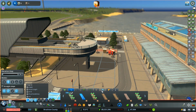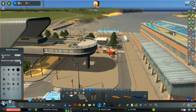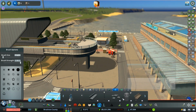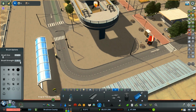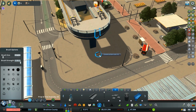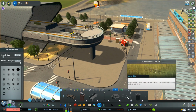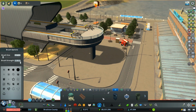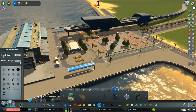And then maybe we can get some props through here. Those aren't props. Maybe a couple benches. Okay, let's turn prop and tree anarchy on. What? Oh, come on. There it is. Okay, prop and tree anarchy. It just doesn't like it. Okay, so I won't try to fiddle around with it too much. But you know, I think overall it turned out pretty nicely. Yeah, I don't really know what to do with that space now, but I think the build turned out nice.